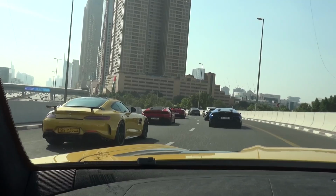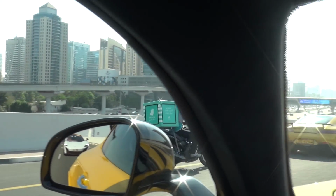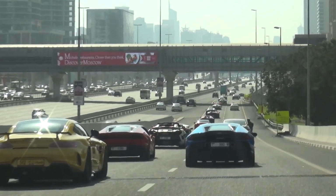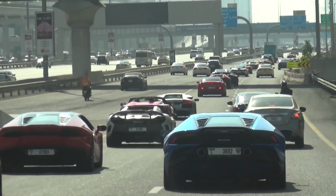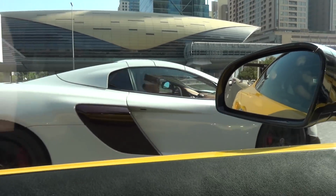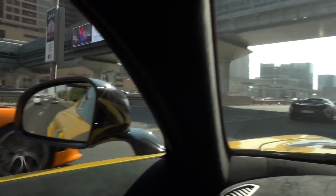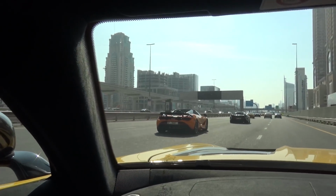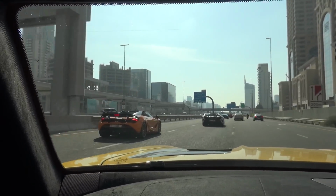If you're this guy on the left of us, on the scooter, delivery guy, and you're looking at all of this, look at that line, look at the snake of supercars down the road in front of us. Gosh, oh, I love this one, alongside white 675 LT with red carbon fibre, Spider, very nice. 720 Spider as well. Out onto Sheikh Zayed Road, the main road, through the centre of Dubai.